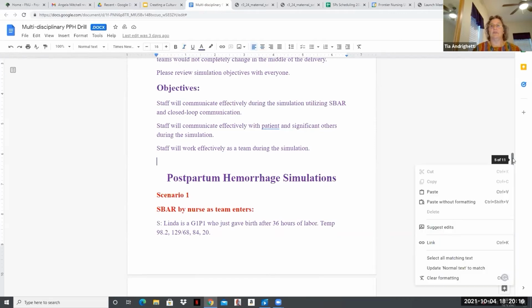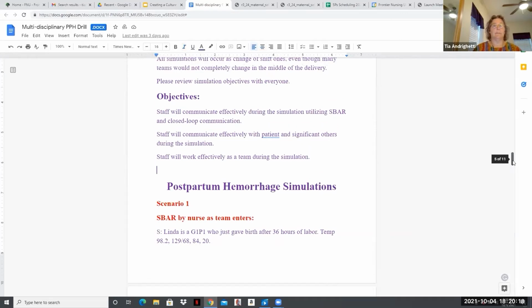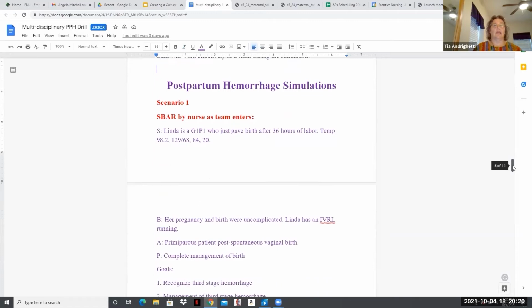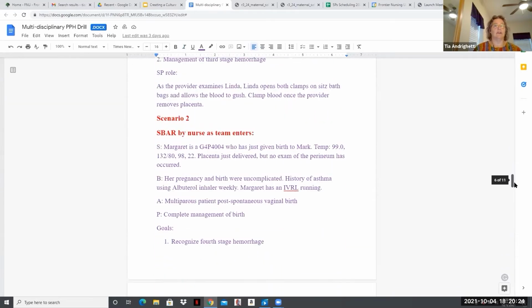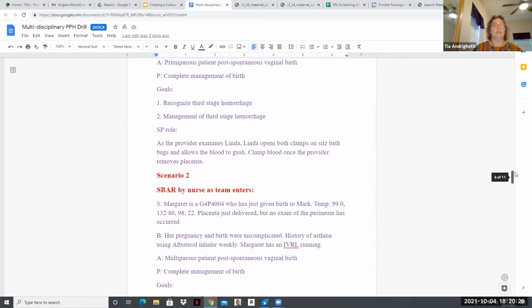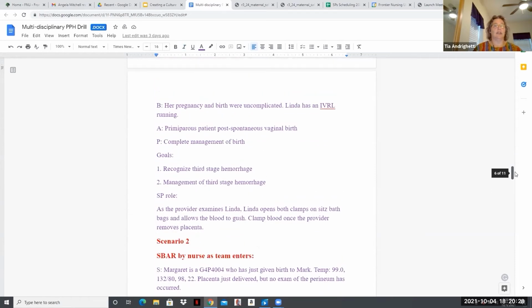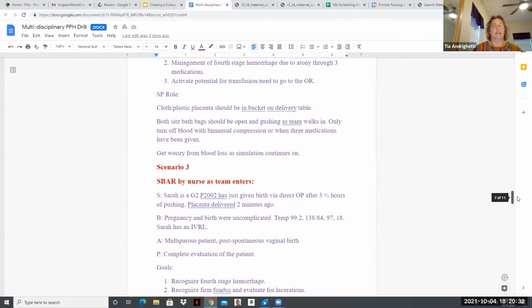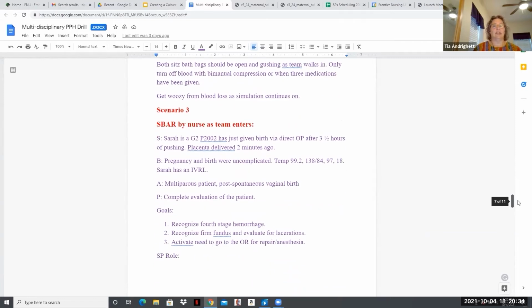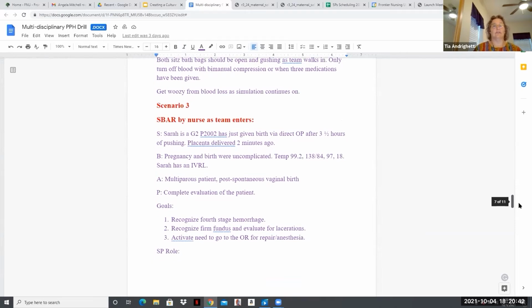We have given you 3 scenarios here that you can use, and we've written out the SBARs for all 3 of them. Notice that 1 is a 3rd stage hemorrhage, 1 is a 4th stage hemorrhage, and the 3rd is a 4th stage hemorrhage where they have to realize that it is from sulcal tears, that it's not from atony, whereas the 2nd scenario is from atony.